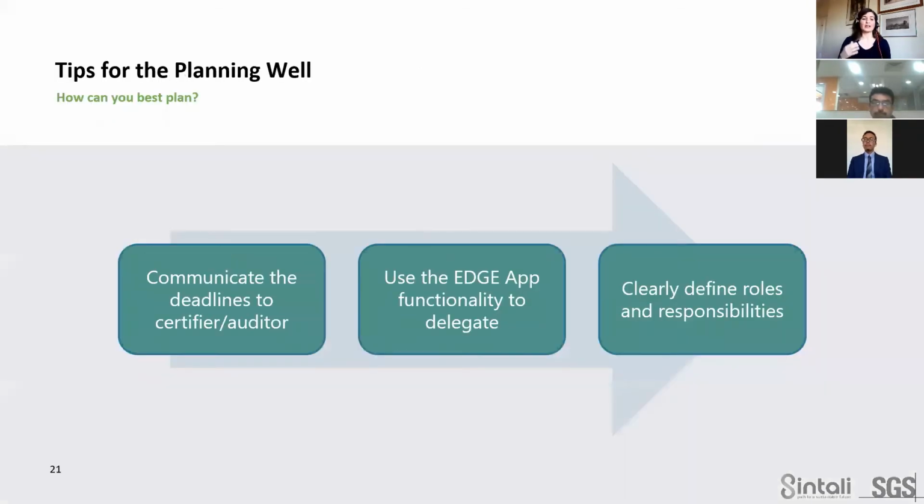But again, communicating deadlines, particularly to Sentali SGS, we do our absolute best to work with external deadlines and to really help you meet your final goals, but we need to know about it as early as possible. Letting us know 2 days before your external deadline for financing when we've been working together for 3 months is really difficult, and we'll still do our absolute best to accommodate, but we are also humans. So again, communicating as early as possible is really, really important.